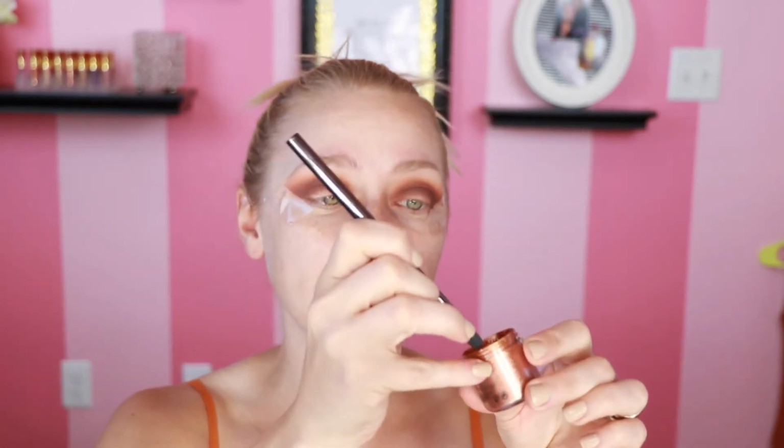Moment of truth. Let's try that copper sparkle and see if it's gonna look as good as it does in my mind. So I'm just gonna take a little bit of Mac Fix Plus, and I'm gonna take this flat shader brush from Ulta, and I'm just gonna wet that a little bit. Then I'm gonna dip ever so slightly into this copper sparkle, tap off any excess, and here we go.